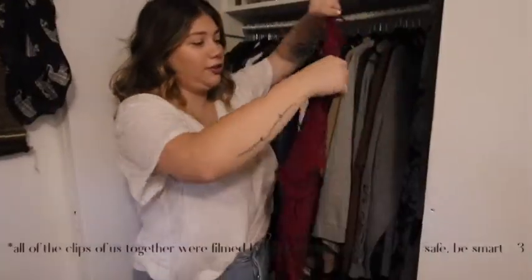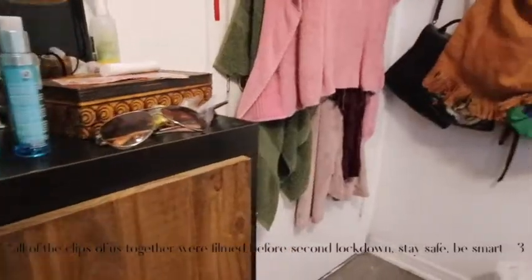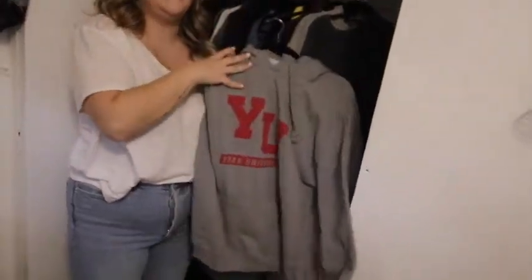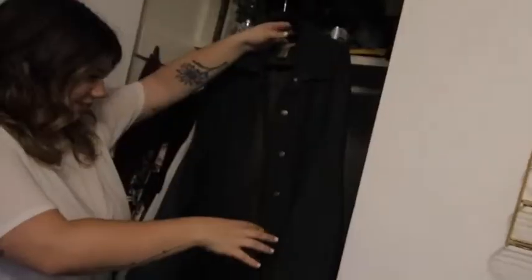Okay. So we're gonna go through your clothes. Yeah. So this is a keep. A keep. Okay, York University. She wears this all the time. Okay, another York University. So the conclusion, Tika just wears crew necks and York University.